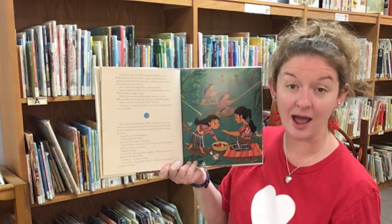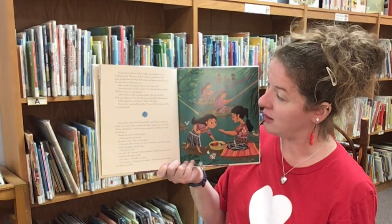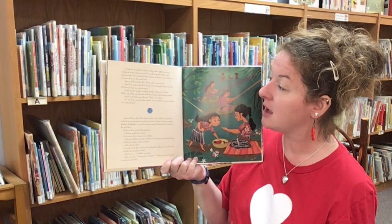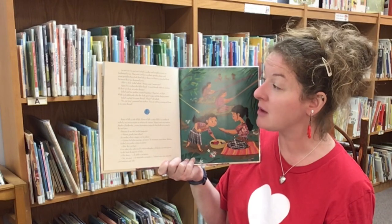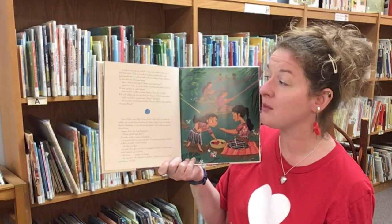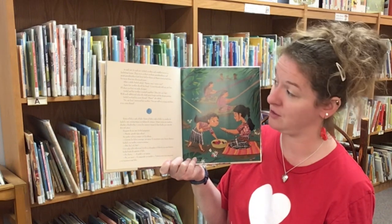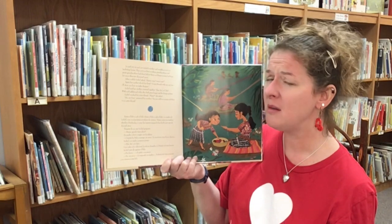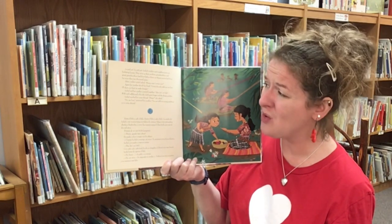In and out, in and out. Ixchel's mother and neighbors wove on backstrap looms. They wove as their mothers, grandmothers, and great-grandmothers had done before them, as Mayan women had done for more than 2,000 years. After a while, Ixchel asked, "Mama, may I weave now?"